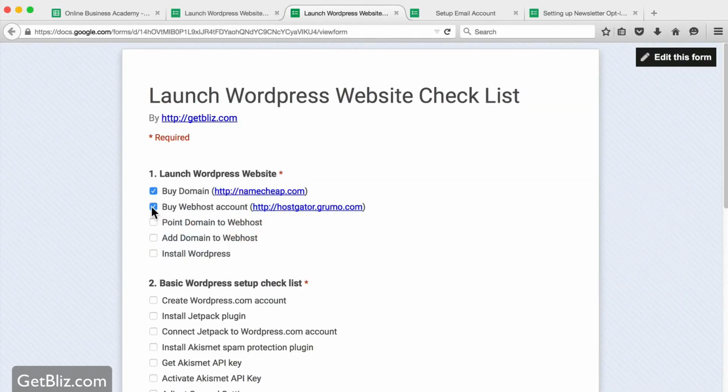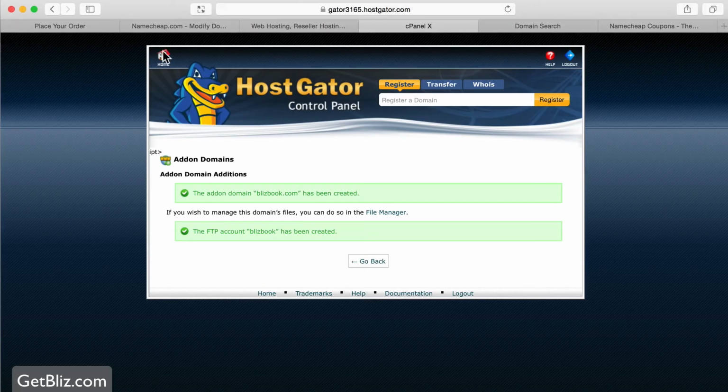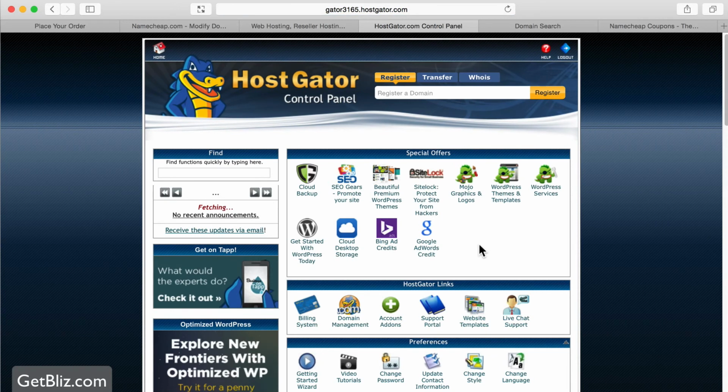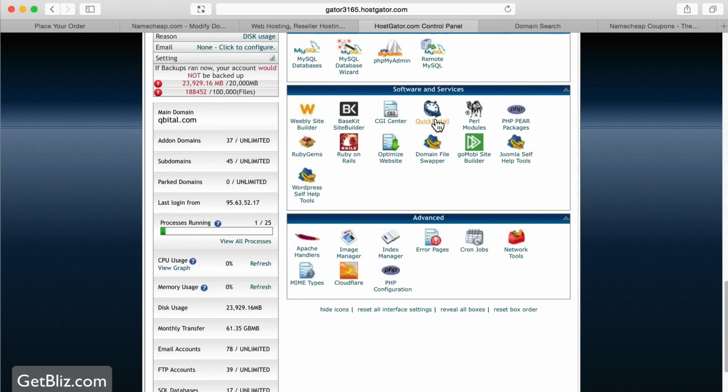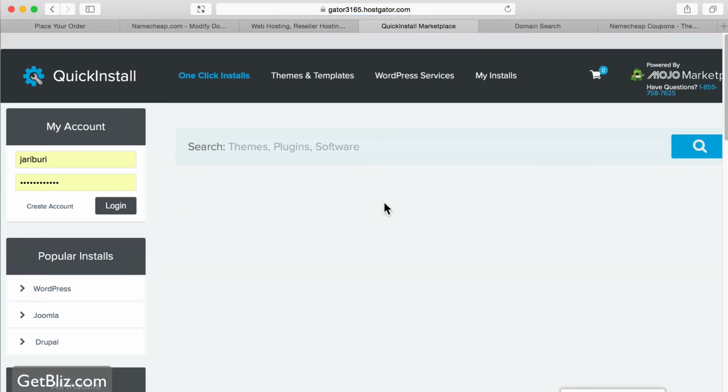So we bought the web host account, we pointed the domain to the web host, we added the domain to the web host, and we're going to install WordPress, which you would think is a very complex thing, but it's actually very, very simple. All you have to do is go back to your cPanel, and then you have the one quick install. It's a beautiful thing, really. So let's find it. Get started with WordPress today. You can click in there, or if you go to one quick install, you can also do it here, quick install.